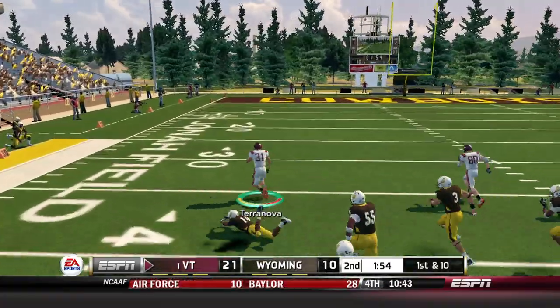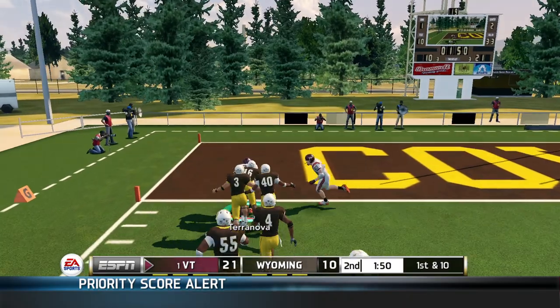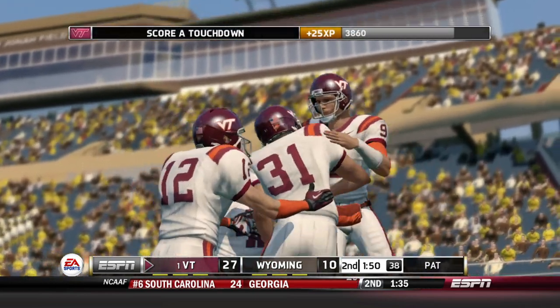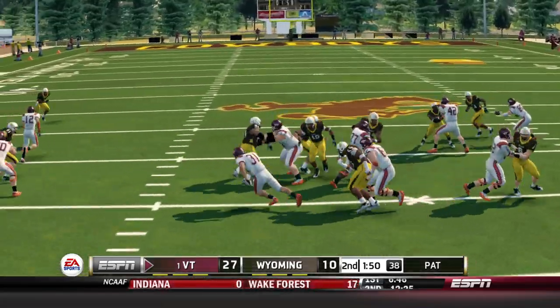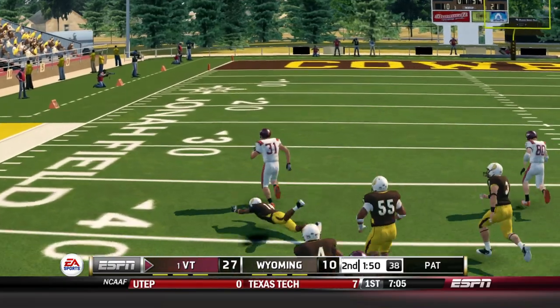He's at midfield. He's got an opening. To the 20. To the 10. Touchdown, Virginia Tech. He's got two touchdowns on the ground today. That was just an excellent individual effort to find the end zone.